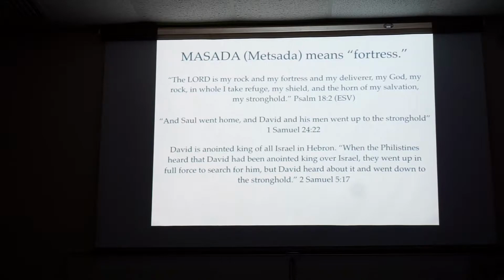Hebron is not that far. It's kind of to the northwest of Masada. When the Philistines heard that David had been anointed king over Israel, they went up in full force to search for him. But David heard about it and went down to the stronghold. So he would have left Hebron and gone down south to the stronghold to get away from the Philistines. And remember, he ruled over Israel 7 years in Hebron and 33 over all in Jerusalem, 40 years altogether.